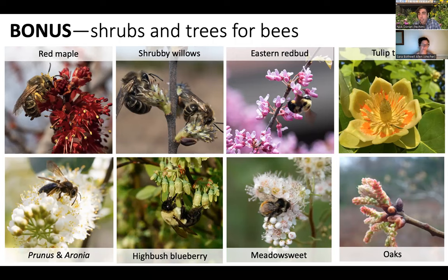Meadows and actually oaks. And I added oaks here because oaks get a lot of attention as host plants for moths and caterpillars. And yes, oaks don't provide nectar, but remarkably, bees still use oak pollen. They visit these wind-pollinated plants for oak pollen. And so don't discount it. Just because it doesn't have nectar doesn't mean it doesn't have value for bees.